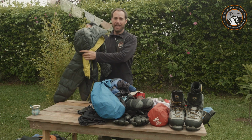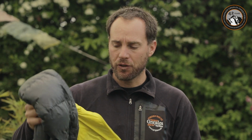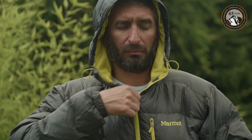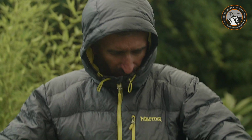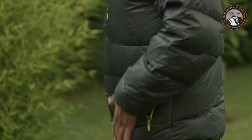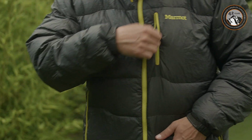And finally, at night, especially from base camp up when the temperatures drop below zero, and obviously also for the summit day, you're going to want a nice down jacket. Essential that it has a down hood. The better the feathers, the better the down you get, the lighter but warmer the jacket's going to be. 800 fill is ideal, and if the jacket is an expedition weight jacket, even better.